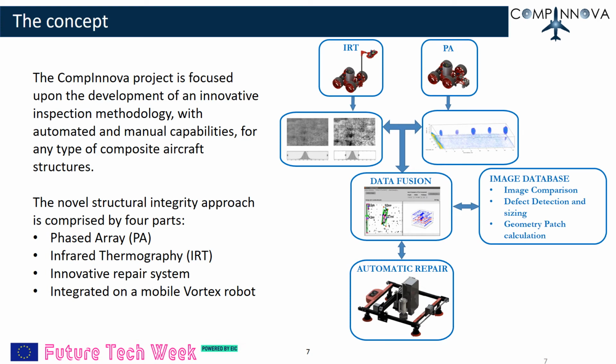So, in this context, what is the CompInnova concept? The CompInnova concept is about the integration on a mobile vortex robot inspector that is able to climb on the fuselage and on a wing of an aircraft composite structure that does not allow magnetic wheels, of two different NDT techniques that allow us to understand the status of the structure. The two techniques are phased array ultrasonic and infrared thermography. The advantage of these techniques is that they both produce images that can be easily fused in an integrated software. Finally, once a defect or a damage is detected and sized by the inspectors, we have developed also an innovative repair system that is able to automatically repair the damage in the composite structure.